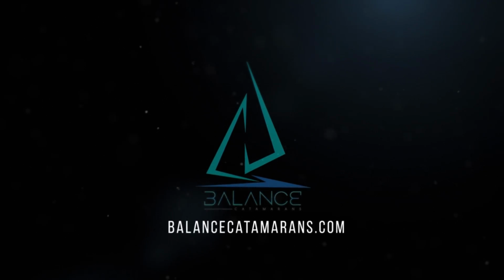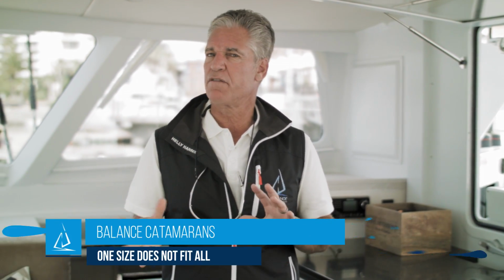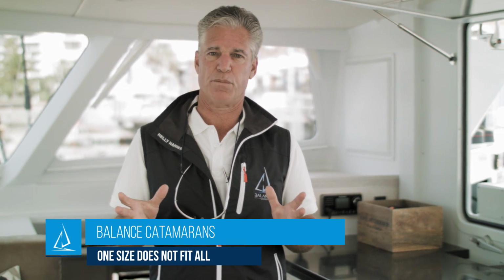Balanced catamarans, we recognize that one size doesn't necessarily fit all. Unlike a lot of these production yards that sort of say this is how it is and this is how it's going to be, we will do a lot of optimization and customization for people. For example, on this boat we have dual electric furlers. They can be standard furlers.